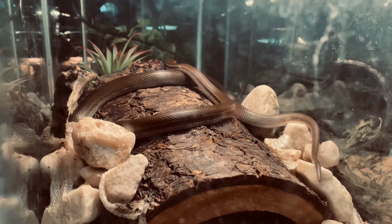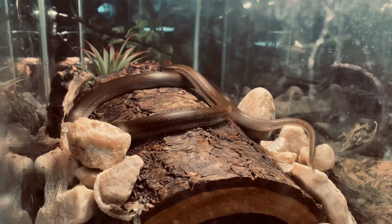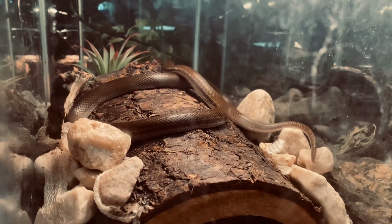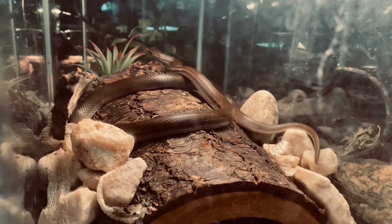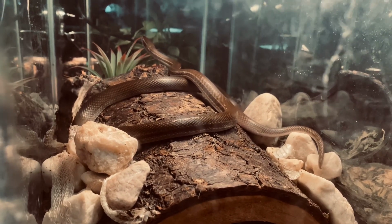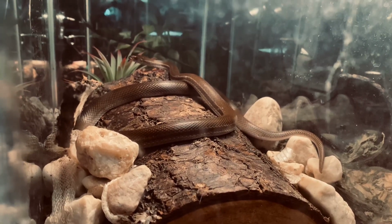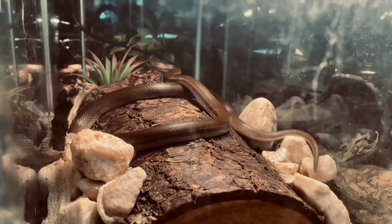So very, very common snake. Some of them like to burrow. They're very adaptable in their habitats. They can be found in semi-arid regions, in tropical regions, and in brushy areas. So setups are pretty simple for them.